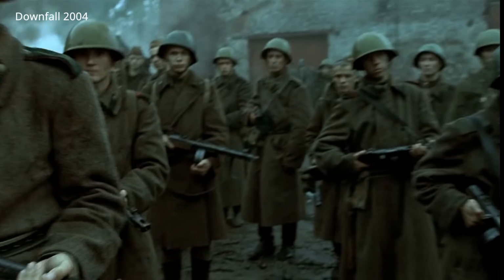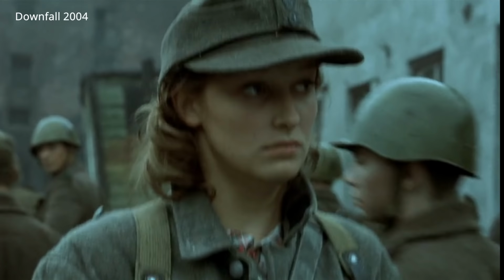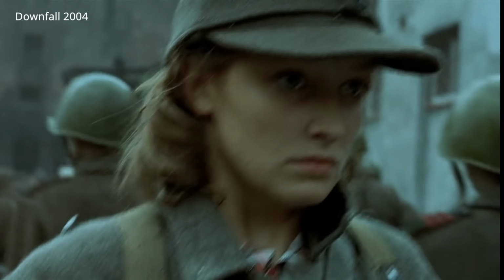The drums of the PPSh were considered one weakness, which was the same experience the Americans had using drums on the Thompson submachine gun.